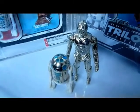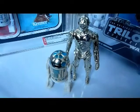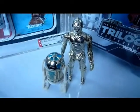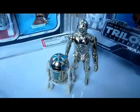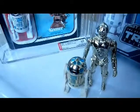I haven't got the little black bag that it came with, but they look good together. C-3PO with limbs and R2-D2. So you can imagine C-3PO nagging R2-D2 about this and that, and R2-D2 just ignoring him.